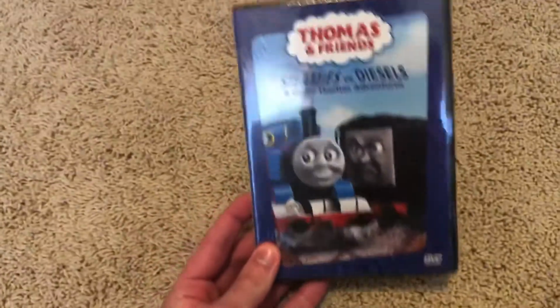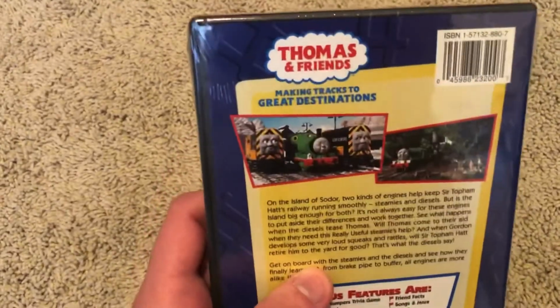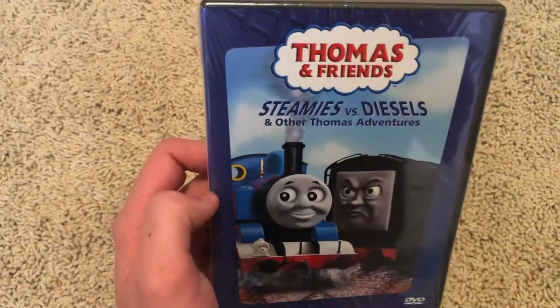Here's my brand new sealed copy of Steamies vs. Diesels. I'm glad it doesn't have the security device taping. Well, I'm not opening this whatsoever. Yeah, I'm just going to keep it brand new sealed. Yeah, there's no Fox reprint, that's what I saw on the Thomas Wikipedia.